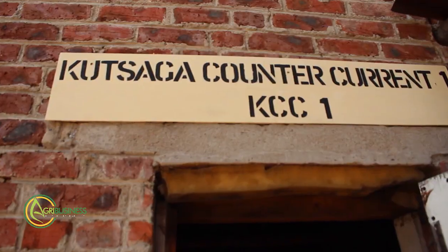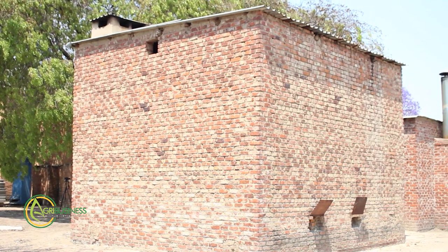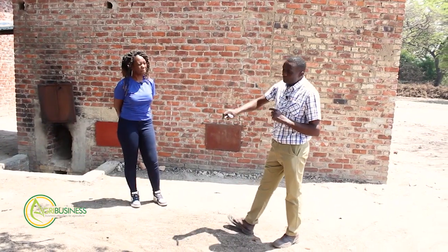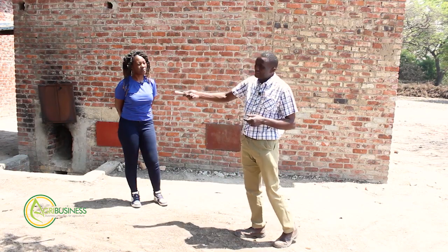You find that in 2015, the Tobacco Research Board Kutsaga completed yet another project aiming at producing a low-cost and fuel-efficient barn, which was later named KCC. So the KCC barn is a fuel saver barn. You get uniform curing, uniform tobacco, as compared to the rocket barn. With the rocket barn at the bottom tiers, because of its nature, you find the current moves very fast, too fast, fixing the green at the bottom tiers.